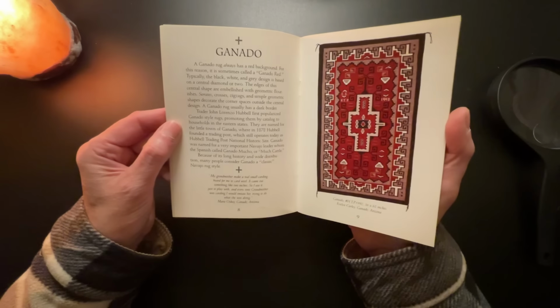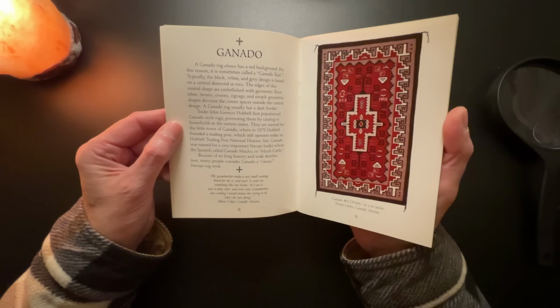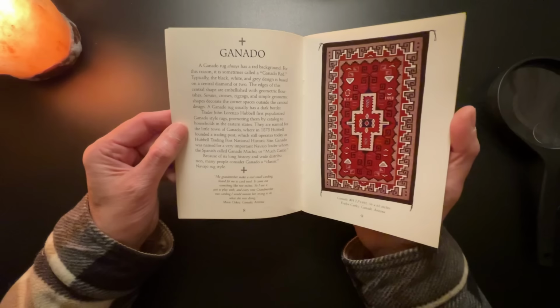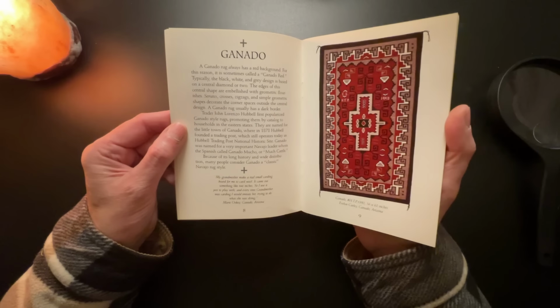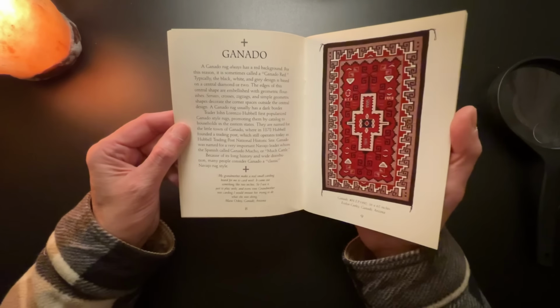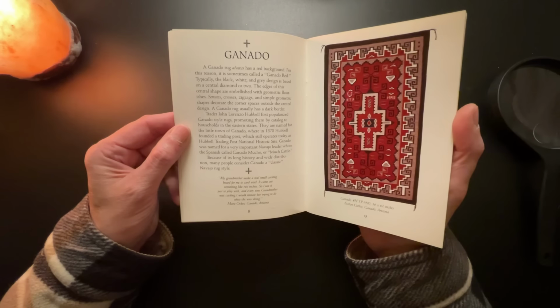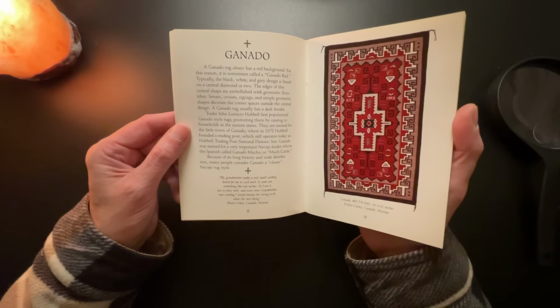Trader John Lorenzo Hubbell first popularized Ganado-style rugs, promoting them by catalog to households in the eastern states. They are named for the little town of Ganado, where in 1878 Hubbell founded a trading post, which still operates today as Hubbell Trading Post National Historic Site. Ganado was named for a very important Navajo leader whom the Spanish called Ganado Mucho, or much cattle.